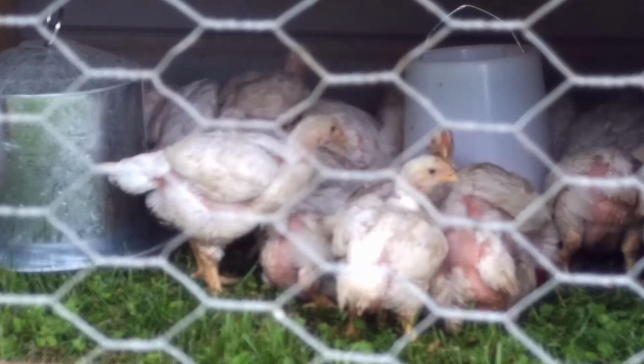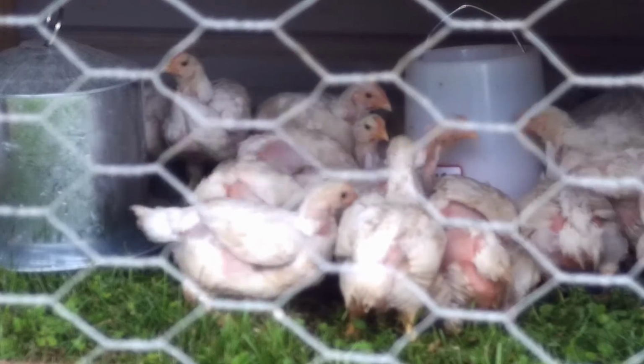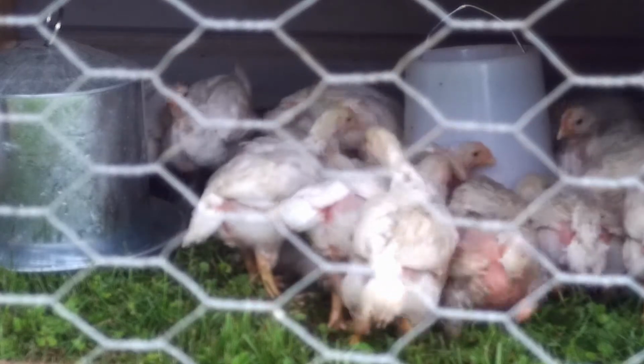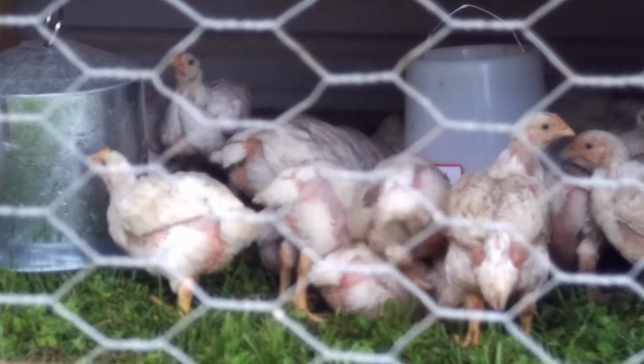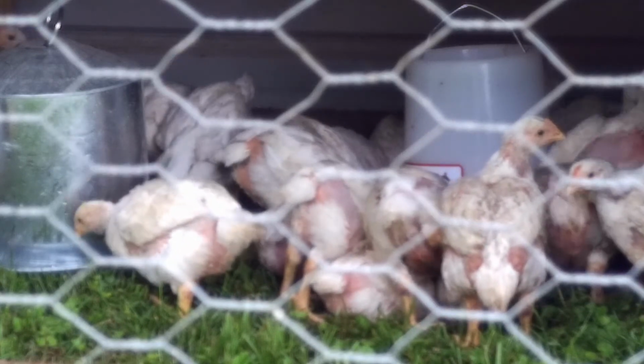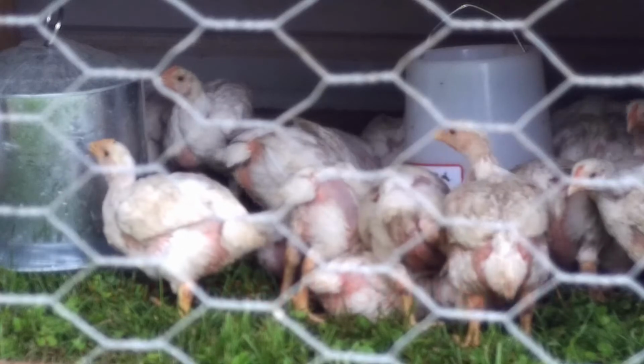But the chickens are raised out here with very little stress. The only stress they have in their life is every morning when we move the tractors forward. And I do it real gentle. There's wheels on the back of the tractor, so it makes it easier for both of us.